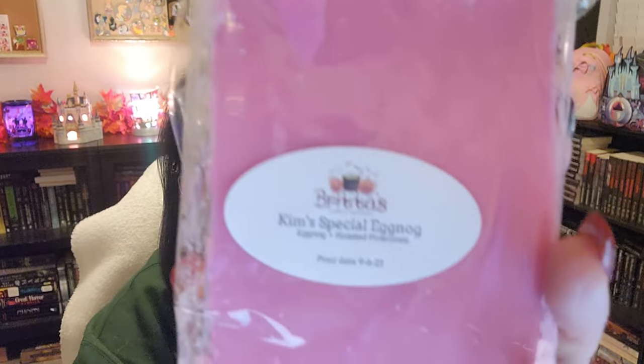All right. I'm going to have to do a chop and chat because I got a lot to chop and get through. Okay, so this is Kim's special eggnog. So eggnog and roasted pine cones.